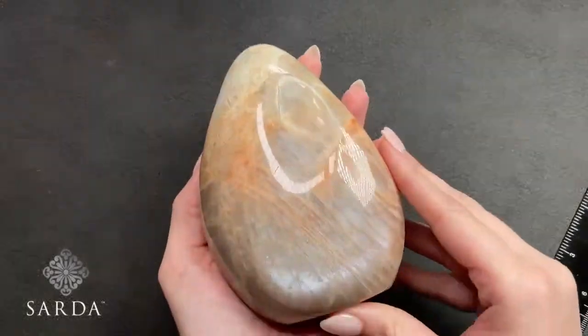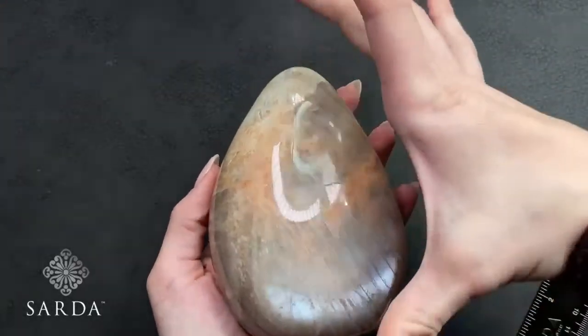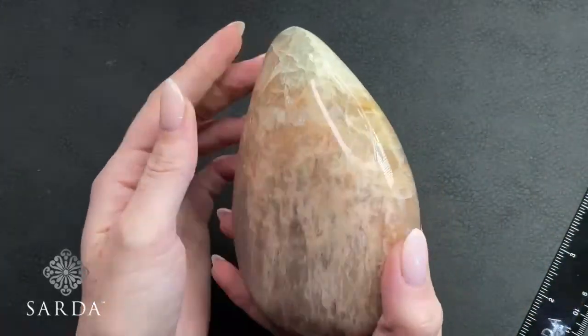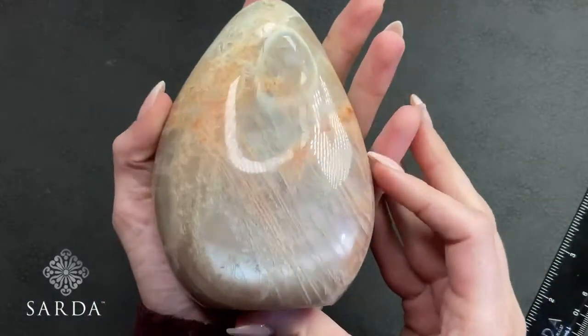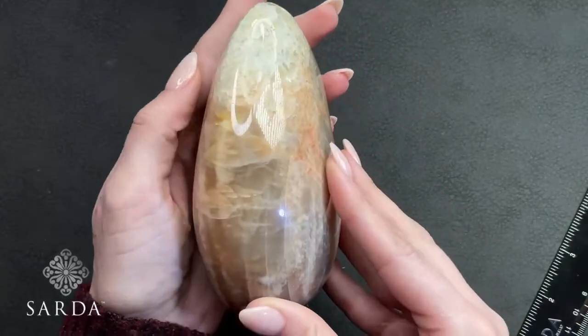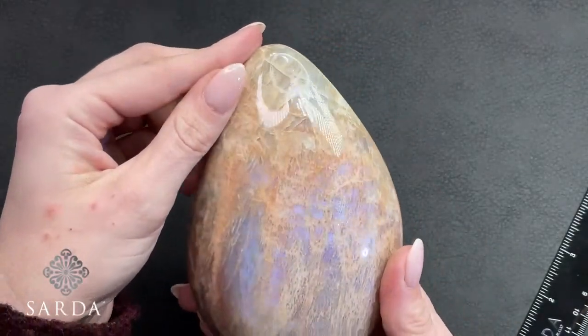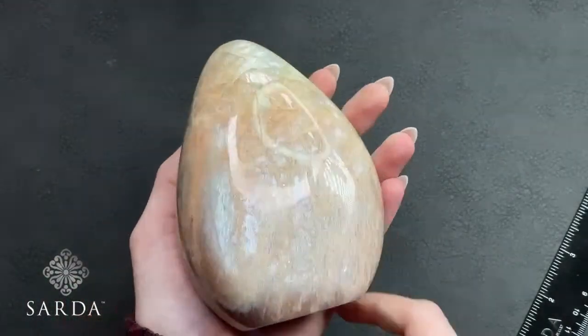Right, so now we're going on to these freeform towers. So they're all gonna be kind of this generic shape, but they're gonna be different heights and widths and depths. So we're gonna make sure to give you all of those. 605.1 is what we're starting with. I mean, just look at that glow. And the marbling of color. Look at that, saying hello.